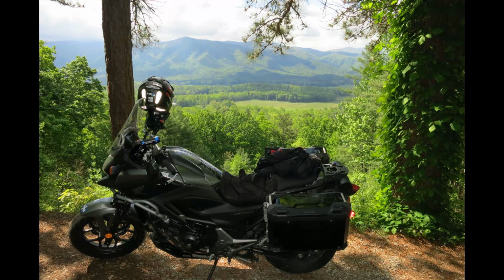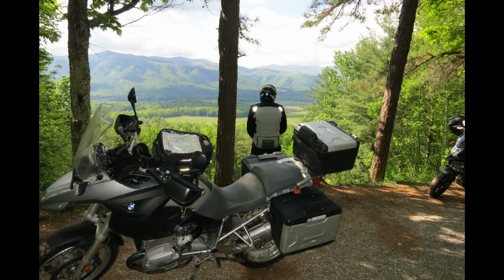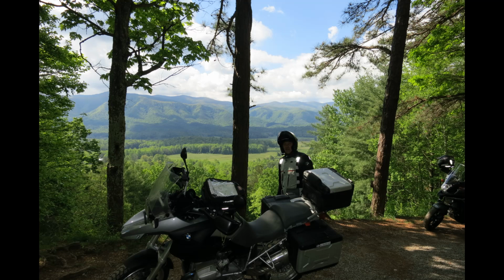The highest mountain peak in the park is known as Clingmans Dome at 2,025 meters high. Here's my good friend Richard enjoying the view while taking a break. Now there's a happy camper.